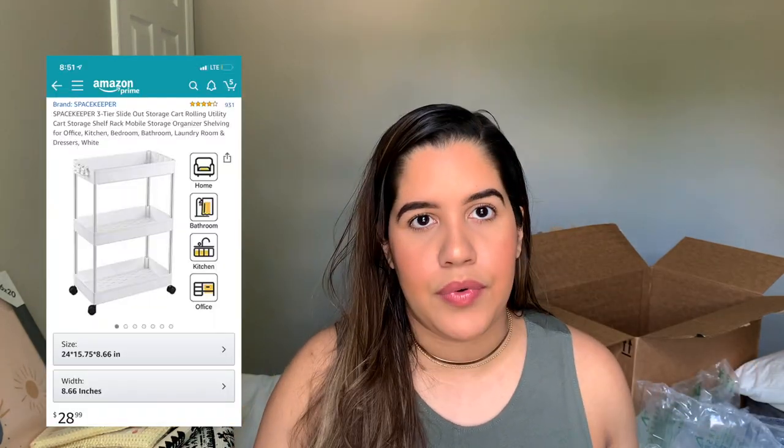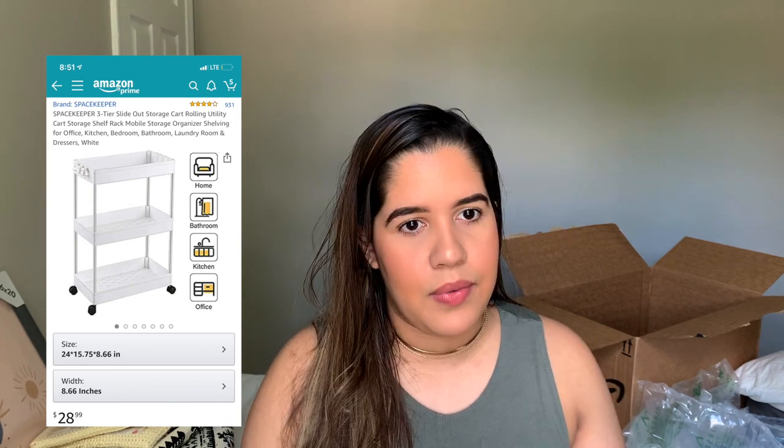So it's kind of like this caddy, and it has wheels. I will insert a picture if I'm able to here on the screen so you guys can see it. But basically I just want to put toilet paper on here, my makeup. I don't want to have it super cluttered like it is right now. So that's the purpose of this.